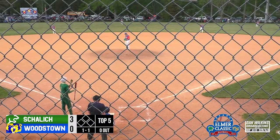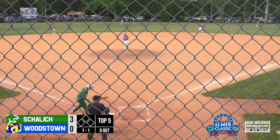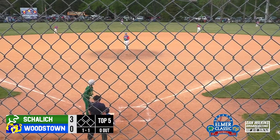Yeah, the offense has stopped pretty much to a halt in this one after Woodstown and their pitching staff have found their footing and gotten a little bit more comfortable.